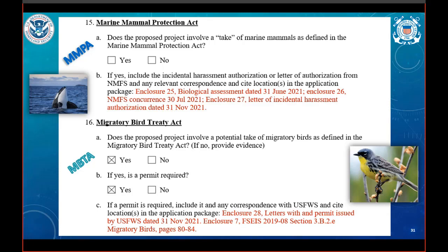Okay, so back to slide 31. The Marine Mammal Protection Act ensures protection for a wide variety of mammals. National Marine Fisheries Service covers seals, sea lions, whales, dolphins, and porpoises. Meanwhile, the Fish and Wildlife Service covers polar bears, Pacific walrus, northern sea otters, and the West Indian manatee.